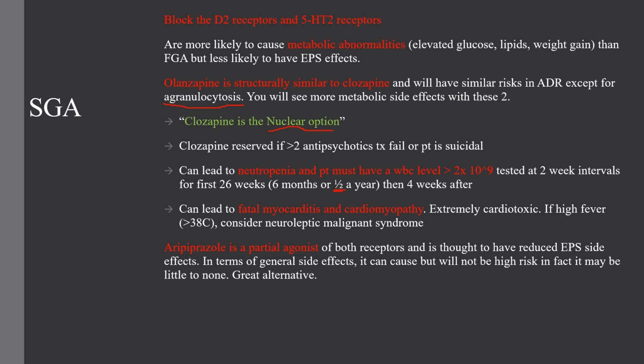And then aripiprazole, this is kind of like the opposite, I guess you could say, because it's the partial agonist of both receptors, and it's thought to have reduced extrapyramidal side effects as a result. But in general, you won't even see this as a high risk in most of the adverse drug reactions. It's actually pretty much little to none. So it's pretty much a great alternative for most patients if they're experiencing those side effects.